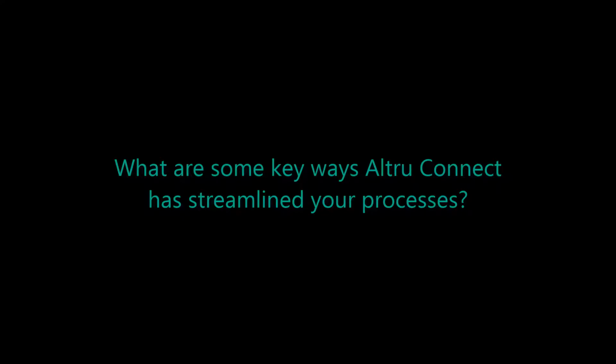What are some key ways that Altru Connect has streamlined your processes? So much time savings and so much paper savings also, because everything is just right there in the moment and we don't have to go back and do the research. Everything is still fresh in everyone's mind.